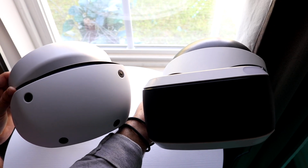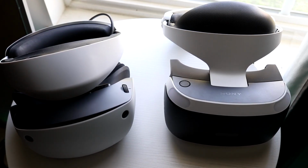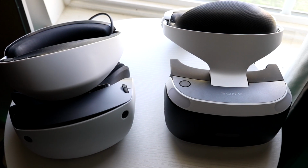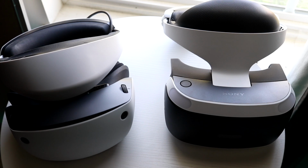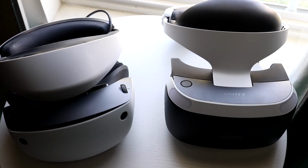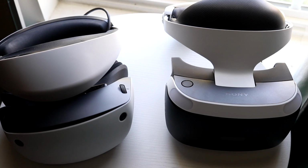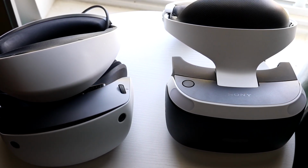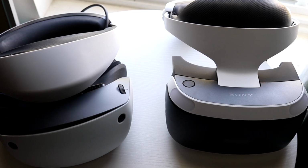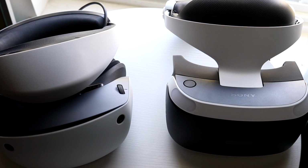Now, for one, the build quality and the way they look, it's not really as big of a difference as you may think. There definitely is a styling difference, but for the most part, they're structured the same way. It's not the difference between a Quest 2 and the PSVR 2. They're relatively similar, but I will say they've done a great job in making the PSVR 1 look like the PS4 and the PSVR 2 look like the PS5. I think that was a really, really nice touch.